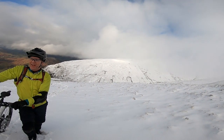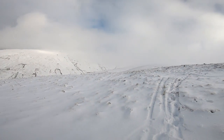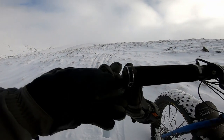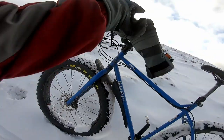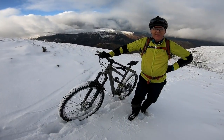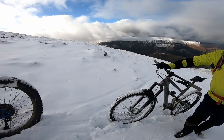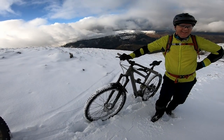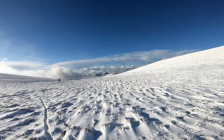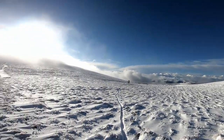Fantastic, it's looking like the days are getting better and better. It's a bit in cloud at the moment, but we're hoping it's going to clear by the time we get up there. I'm on the Fatty today, and Andy's on his new Cannondale Habit, so he's going to give that a shot today, sliding around in the snow. Yeah, we'll see. Got to Sticks Pass, here's Andy.